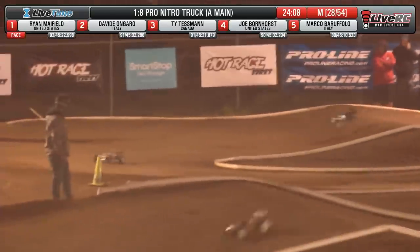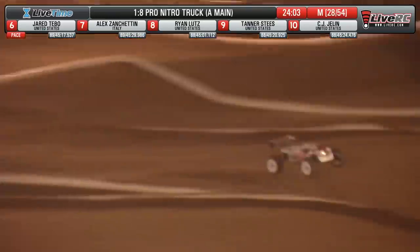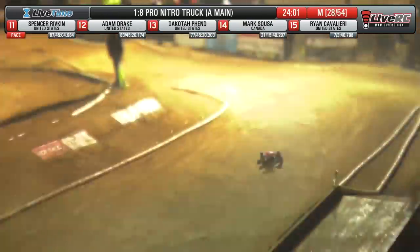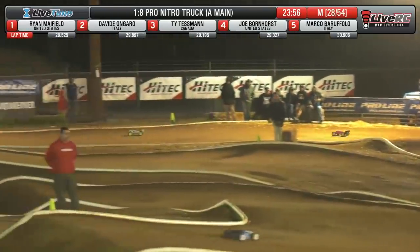So we're still checking in with Maifield. White body now. Got some orange. I don't know what his other colors are. I've always been a little off with that. Now we've got Ryan Lutz, who's currently running in the 8th place spot.